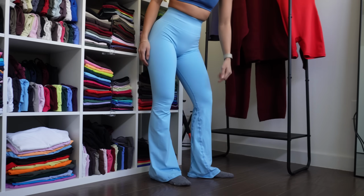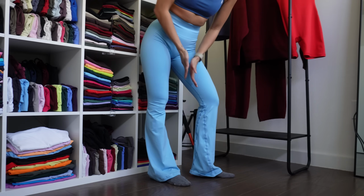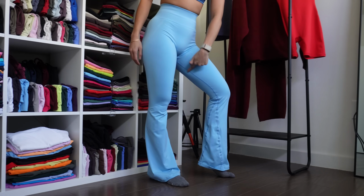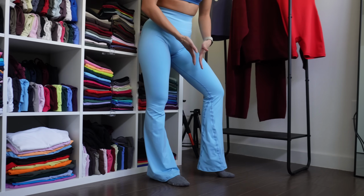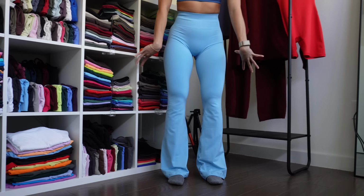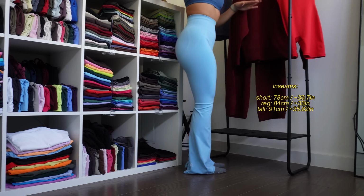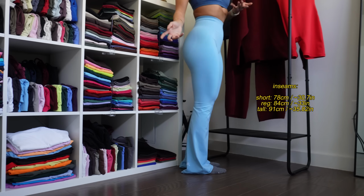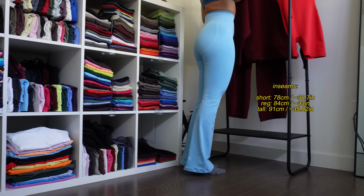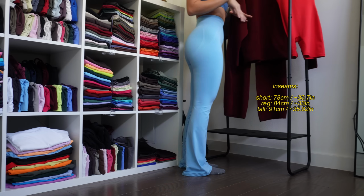You can actually see that right here at the seam where it starts to taper out, as opposed to regular Effortless leggings where the seam just goes all the way down straight. This is going to flare out on the inner portion of the leg to give you that little flare moment right here. On me, this length is pretty good. I don't find this to be too short or too long, and as soon as I wear platform shoes with this, I feel like it'll be the perfect length.